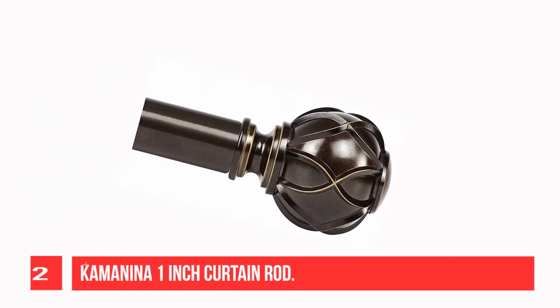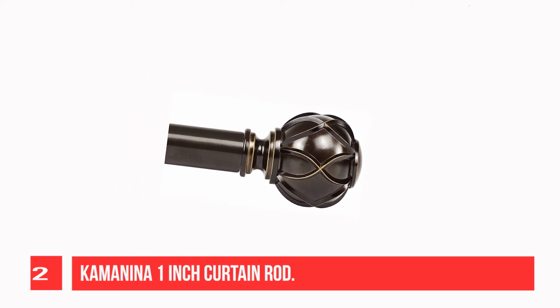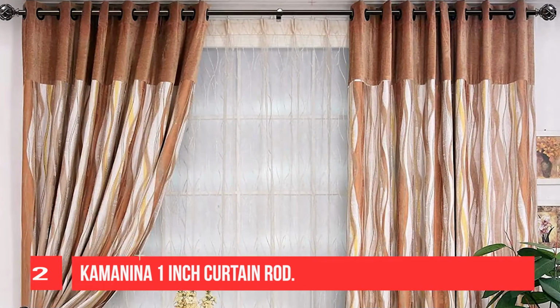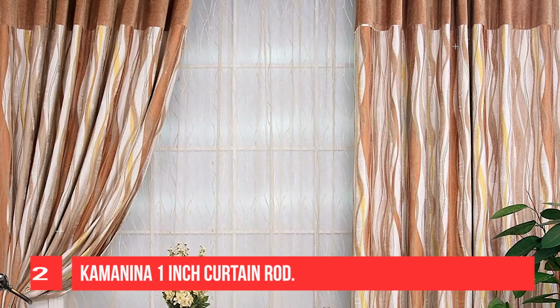1-inch diameter outer rod and 7/8 inner rod. 0.6 mm rod thickness. This drapery rod is capable of hanging grommet curtains, clips, light drapes, valances, etc. Weight capacity up to 30 pounds.